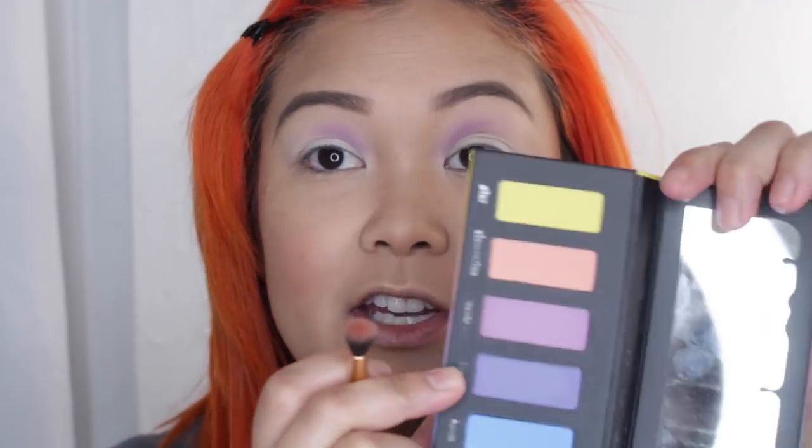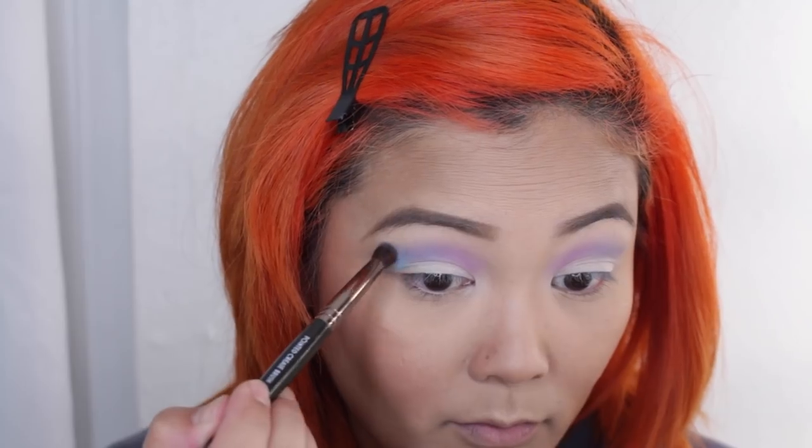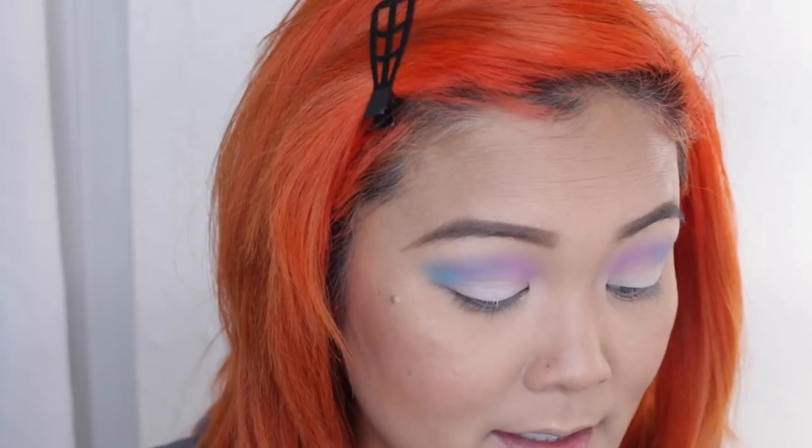Still not 100% sure where we're going with this, but now I'm gonna take the shade Dope, which is the darker purple in this palette, and I'm going to place that on the middle part of the crease, creating somewhat of a gradient. How's that looking? Okay, so we got that in the crease, and then I'm going to take Doom, which is the blue color, and we're going to use that on the outer part of the crease. Are we doing some sort of cut crease here? Is that what we're doing? Because that's what it's starting to feel like. Taking a little bit of the concealer we used earlier, we're actually going to cut the crease. Who am I?